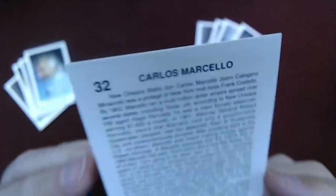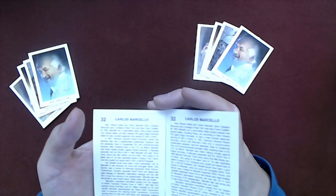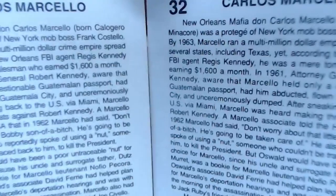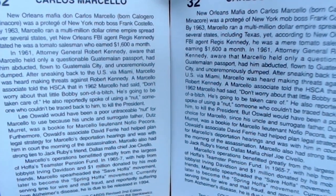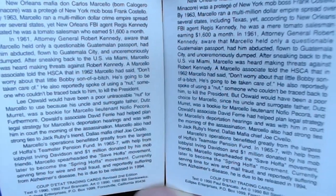Carlos Marcello. Oh yeah, let's check out the text. Let's see if it's the same. Let's check out the text. Let's see. New Orleans Mafia. Yeah. You got $1,600 a month, yeah, in 1961. Okay. What have we got?